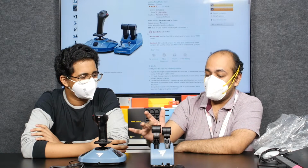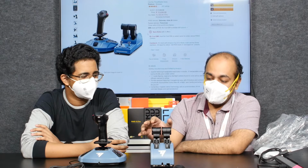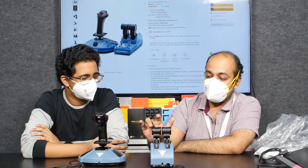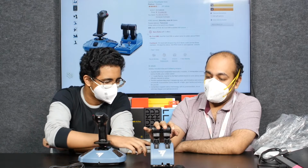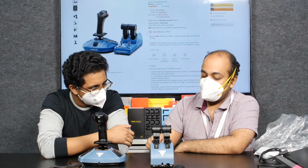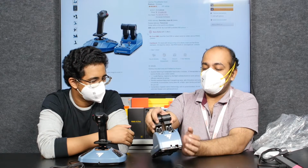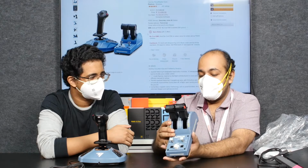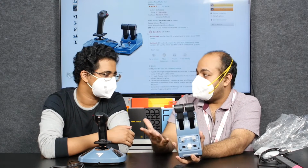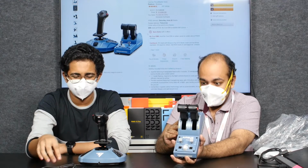So you can also move them individually if you want to use only one engine. And there's also extra controls for engine start stop. Yeah, engine 1 and 2, start stop, cranking the engines. Right, okay. Ignition start. So, it's amazing. Pretty accurate. For an amateur gamer, this looks super professional.